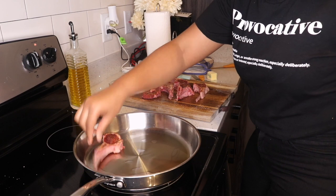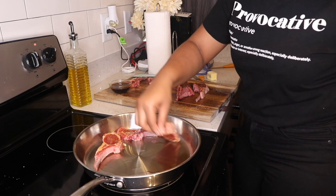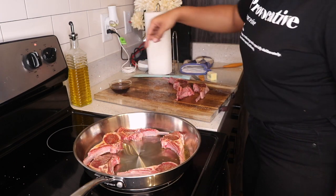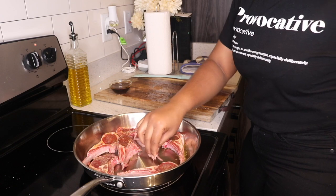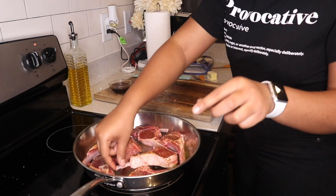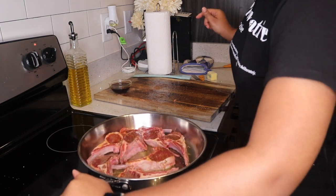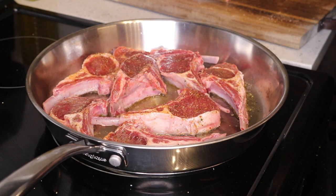All right, y'all, so now I'm gonna place the lamb chops in. I'm gonna try to get them all in the pan at once. I doubt they'll all fit. They can be kind of close to each other, it doesn't really matter. Try to get them all in there. There we go. I'm gonna distribute that oil around the pan as well. Make sure that it's on all the pieces. And then we're gonna let that sit on there for about 5 minutes. And that should sear just enough before we flip it.